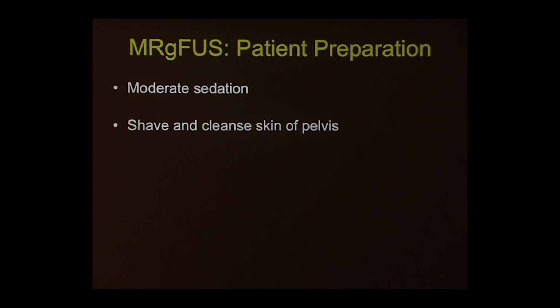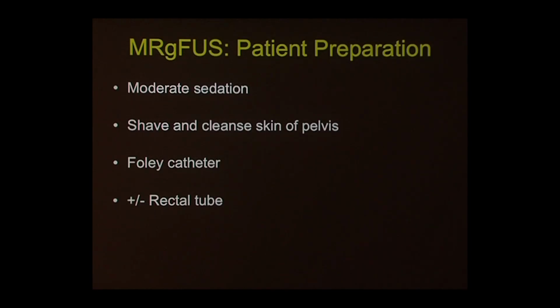And additionally, because it takes 3 hours, we can't stop in the middle and have the female patient go to the bathroom, so we put a Foley catheter into the bladder, so you don't have to worry about holding your urine or having to use the restroom in the middle. Sometimes we actually have to put in a rectal tube, and I'll go into detail as to why that is. A lot of the times, the reason is because the rectum sits right behind the uterus, and we need the uterus to be pushed as far in front as possible to the transducer so it can get maximum burning. Sometimes in some patients, the uterus kind of flops backwards, and depending on where the fibroid is, there's too much distance for the heat to get to it, and in that case, you'd get ineffective therapy. So again, we want to maximize therapy. We want to maximize the kill rate.